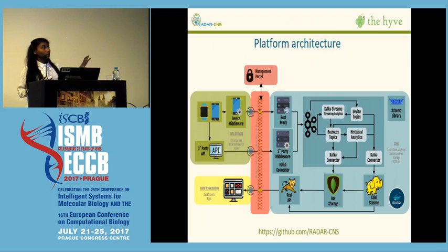And the blue part is really the core backend of the platform, which receives and processes data in real time and stores it in 2 different storages. Later on, the data that we store in the platform is exposed using a REST API, where external users can go and query easily. And there's also a data visualization component where you can monitor the data and the activities in real time.